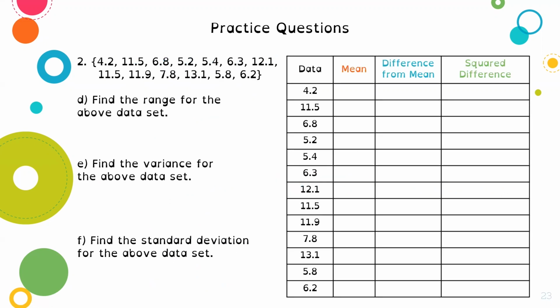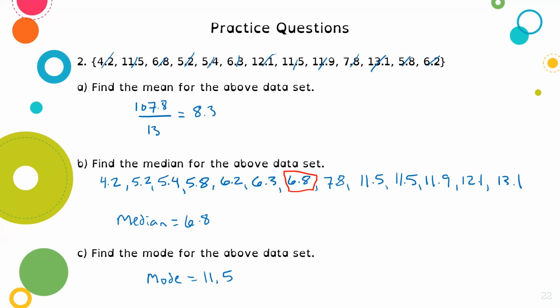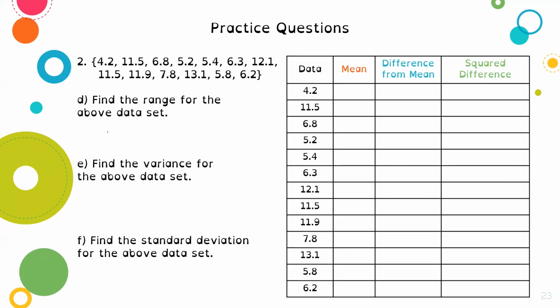Okay, so then continuing for the same data set, part D, find the range for the data set. So remember, for our range we're going to take our lowest and our highest. Our lowest was 4.2 and our highest was 13.1. So we're going to do 13.1 take away 4.2, which is 8.9. So we have quite a range of data.